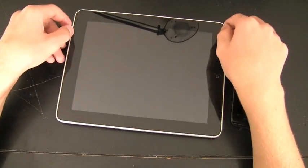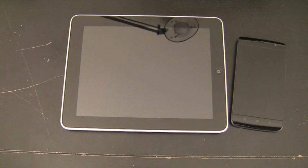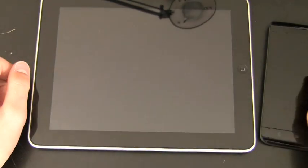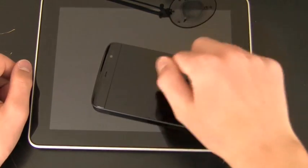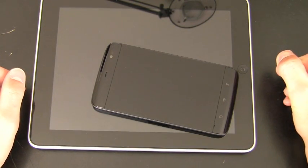Mine's at a dangerously low level. It's at 5%, but I haven't charged this in 3 or 4 days. And I use it regularly. I use it consistently throughout the day to tweet. I check out my email on it all the time. This is my main email client. And my camera focus is wigging out. Sorry. And now the Streak has a really good battery life.